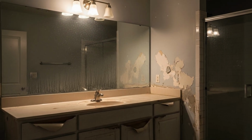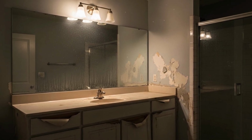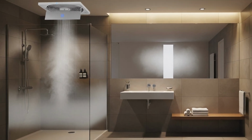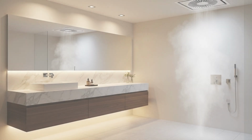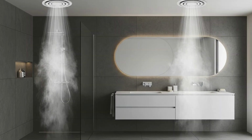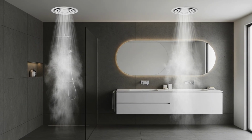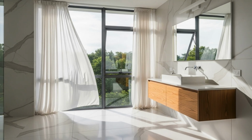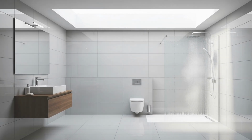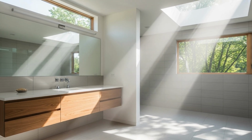Install a powerful exhaust fan. Modern fans come with built-in humidity sensors and timers that automatically activate when moisture levels rise, ensuring your bathroom stays dry. Upgrade to quiet models. Newer designs run almost silently, so they don't disrupt the relaxing spa-like environment. Incorporate natural ventilation. If possible, add a window or skylight for natural airflow and daylight. This not only helps control humidity, but also makes the space feel more open.